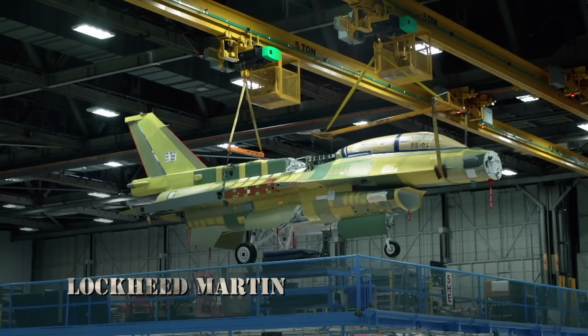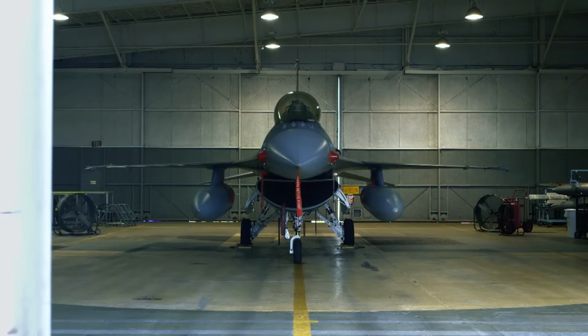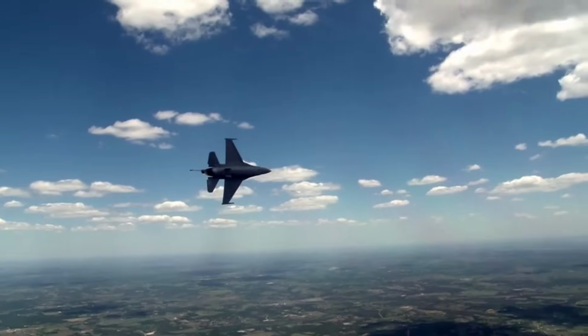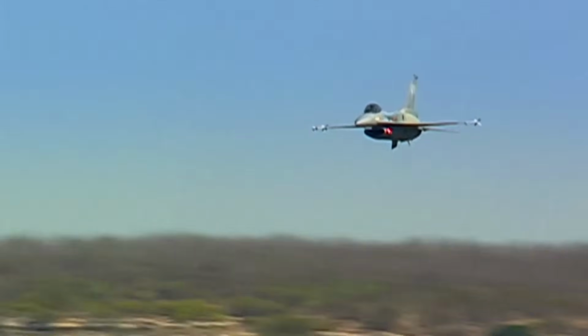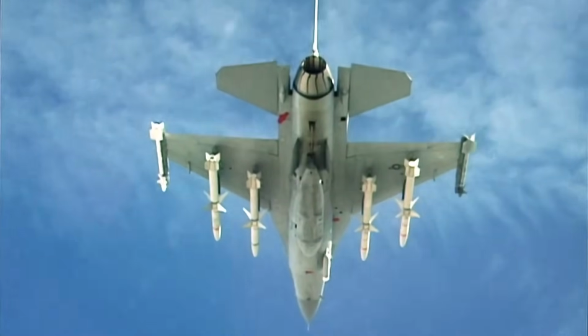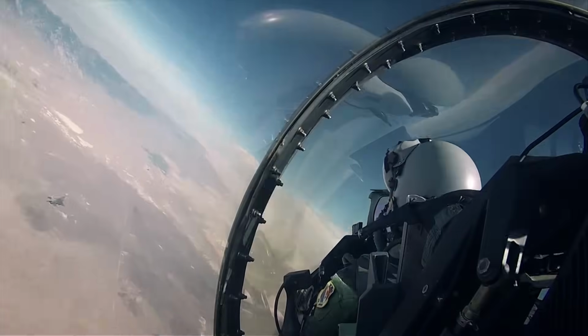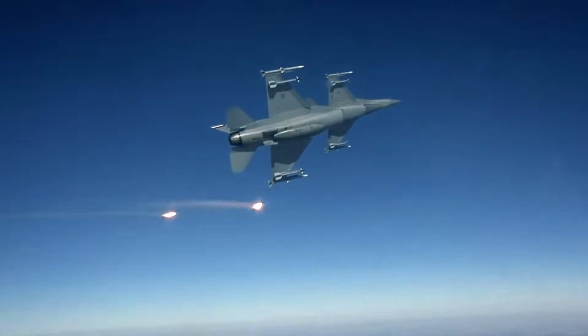Brainpower and firepower transform 8,000 kilograms of computer-controlled machinery into a legendary dogfighter with the best fight and flight record in the sky. The F-16, known as the Fighting Falcon, is equally effective in air-to-air combat and air-to-ground attack. And at Mach 2, if you hear the F-16 coming, it's already too late.